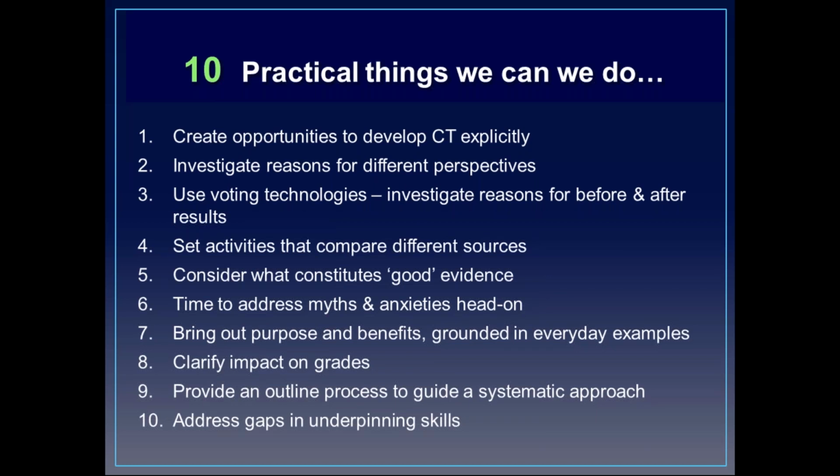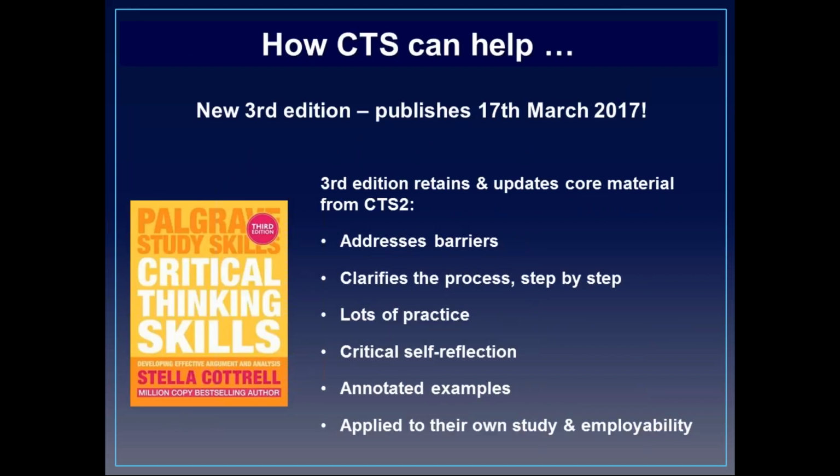Now, the good news is there's much that can help with all of this in Critical Thinking Skills, and as was alluded to earlier, there's a new edition. This retains all the core material, critical thinking skills too, that's something that you've been working on with students, but brings it up to date. And it contains lots of step-by-step guidance on analysis, on developing argument, on developing critical self-reflection, and applying criticality to all of those tasks that students undertake, such as reading, listening, note-making, writing assignments, and lots of practice.